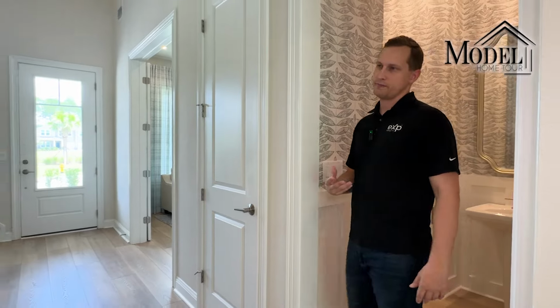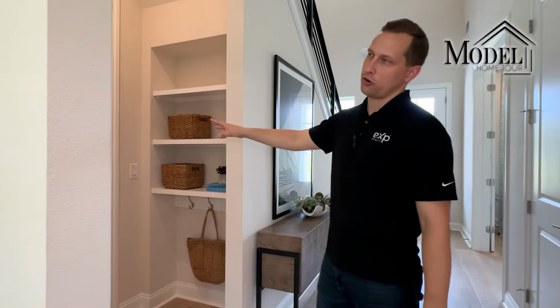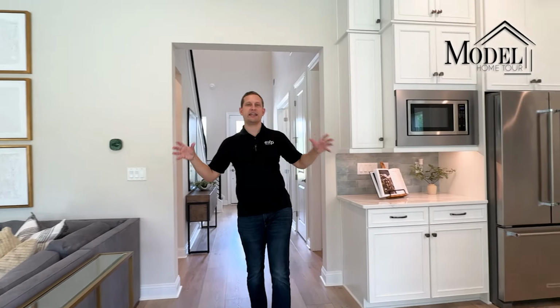And then, as mentioned, we do have our entrance to the 3-car garage. So again, having that off of the main walkway is nice, just to be able to get quick and easy access to it. So now we are in our living, dining, kitchen space.